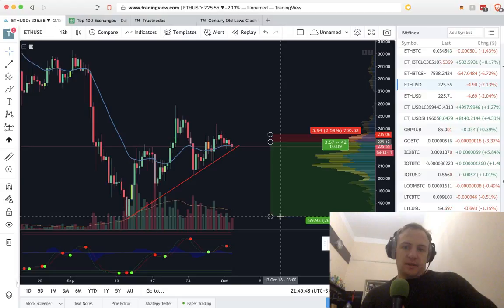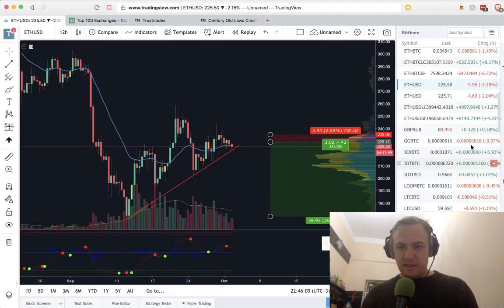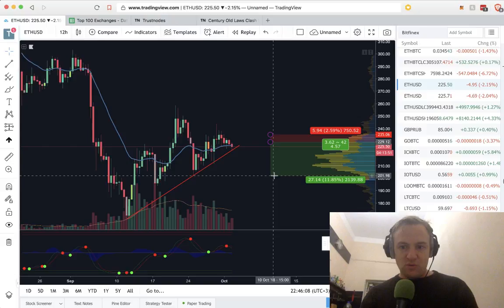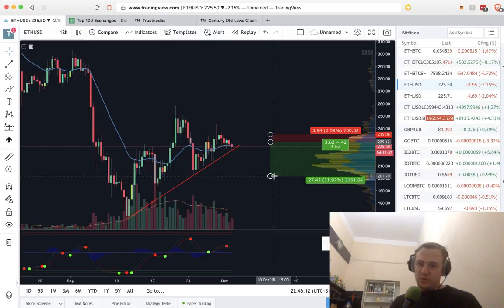And if you're leveraged, that's pretty decent. At 10x, that's a 25% move, it's 250% on your one trade. That's a really nice risk reward. It's 10 to 1, but it may not get there. Let's just say it comes down and touches this 200 area. That's still an 11% move. That's really nice.